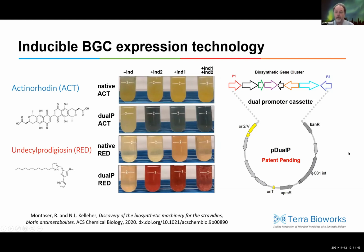We developed this dual inducible promoter plasmid, and basically it uses promoters facing inward to where you would put your biosynthetic gene cluster. And it wasn't obvious that this would work at the beginning, because you're going across so many different genes, pointing in so many different orientations, but it turns out it works great for about 50 to 60% of the time, 70% of the time in the initial cloning phase, to just see what it is and if you can express it.